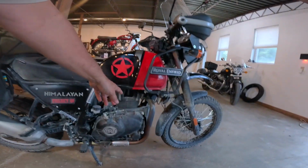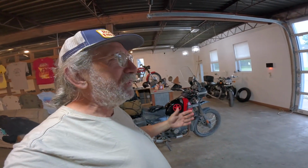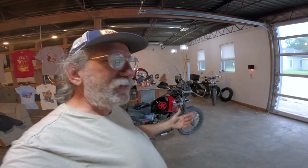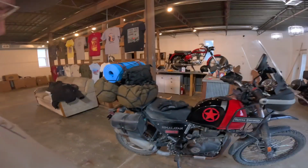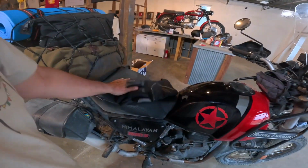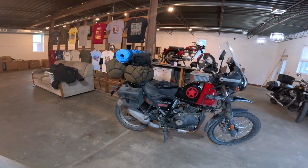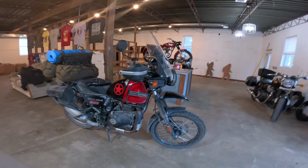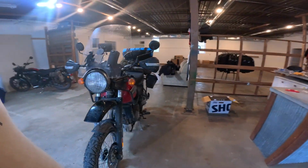It's a 411cc air-cooled engine, by the way. I've got about 26,600 miles on it, something like that. So by the time I get back, it's going to be a few more. Got a seat concept seat. I've had that for a long time. I love that. It's going to be a fun ride. I'm pretty excited. This bike has just done me well. It's my favorite motorcycle of all time, and it just does everything so well.